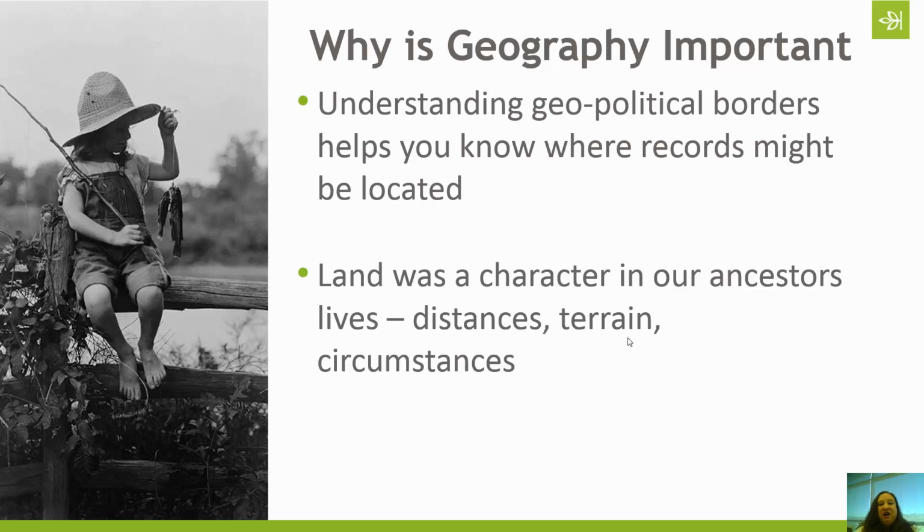Another reason why geography is important is because land was a character in our ancestors' lives. As we're recreating family history information, we're not just putting down names on charts with dates and places. Hopefully what we're doing is trying to understand the lives of our ancestors, and land played a critical role in that. It doesn't matter if your ancestor was a farmer or not. Now, if they were farmers, it's going to play a much larger role in their life, and a lot of our ancestors were farmers, as we were a much more agrarian society in days gone by.